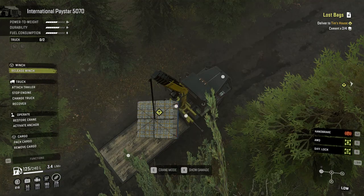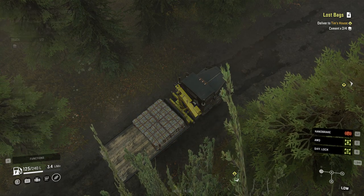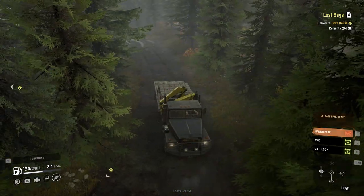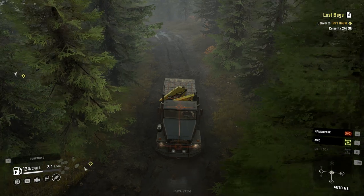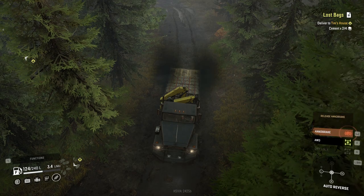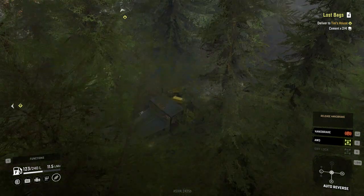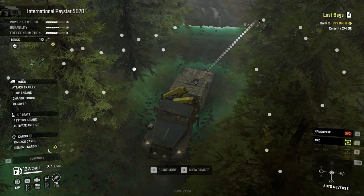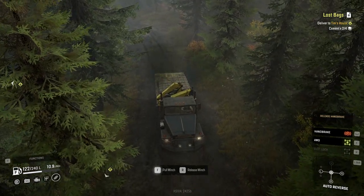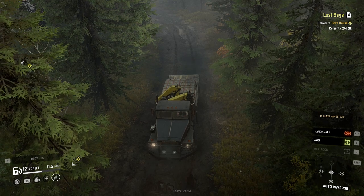Should be good enough. Yeah, you know what? Yeah, let's do that. Let's drop this off so we don't do a double load of... well, if we can get out of here, that'd be nice. Handbrake off. That was probably the problem. Well, apparently it wasn't.